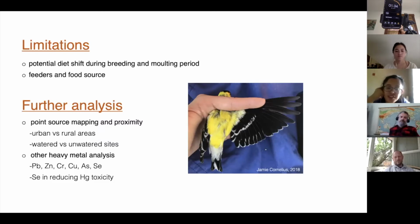So the extension of this project will include a spatial emission source map where I'll locate the proximity of our sampling sites to better understand the fate of mercury and its distribution in different habitats of the songbirds. I'll also compare watered and unwatered sites to see if there is an indirect effect of aquatic habitats on terrestrial songbirds. And lastly, I'm also hoping to analyze the impacts of other heavy metals in these songbirds.